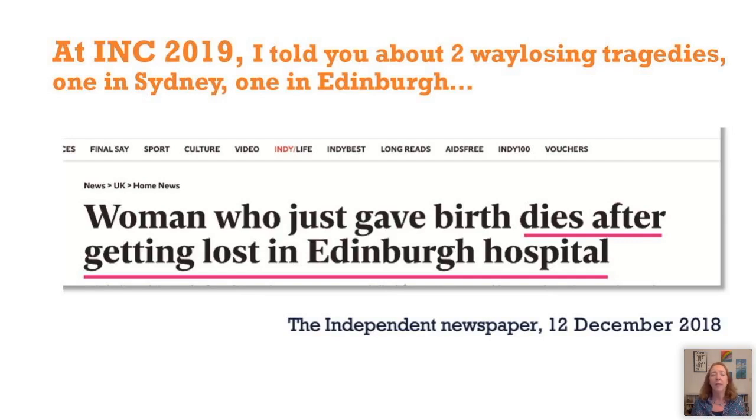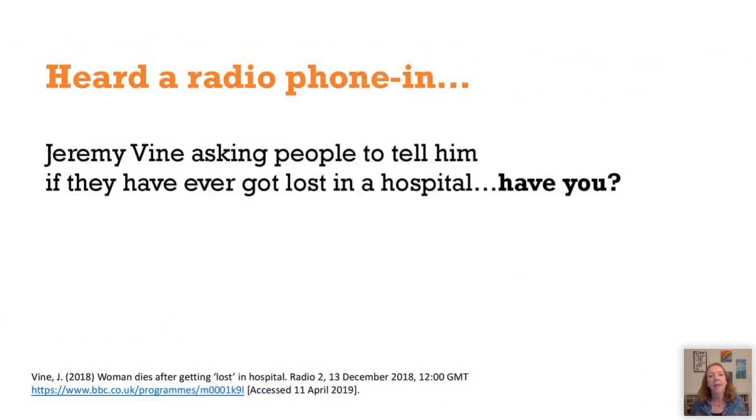And then we were always trying to find the impact of getting lost. And this particular case, the first one in Edinburgh, came from me listening to a radio phone-in on Jeremy Vine, asking people to ring in if they'd ever got lost in a hospital. And I guess that's a question out to you. Has anybody got lost in a hospital? I think the chances are pretty high that you have. Think about why you got lost. Was it you? Was it the building? Or did you start your journey in the wrong place?